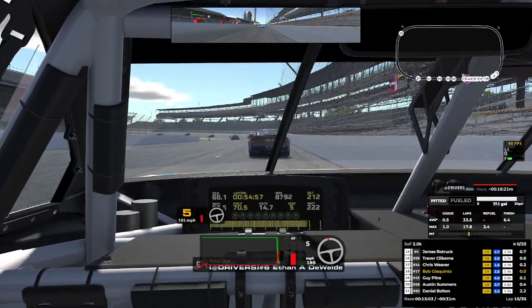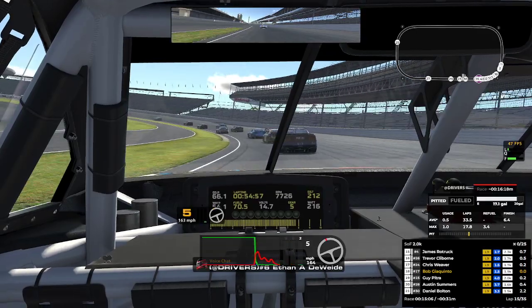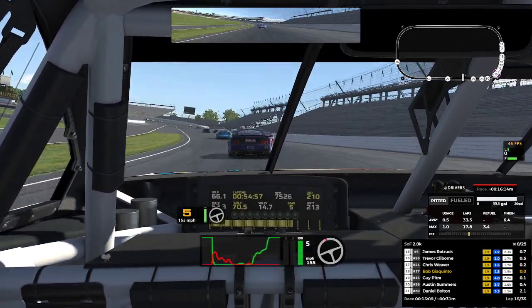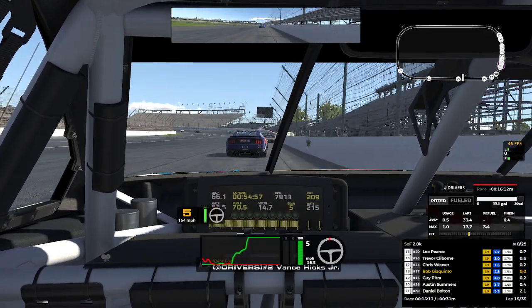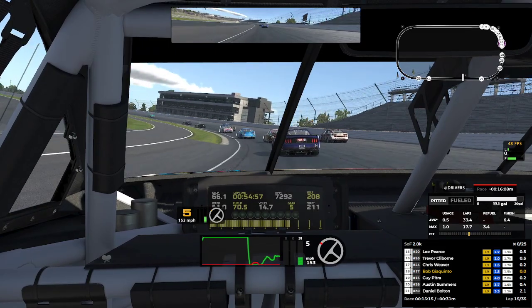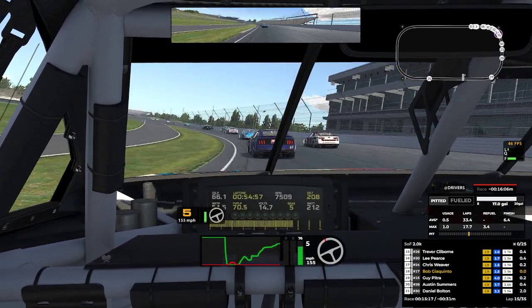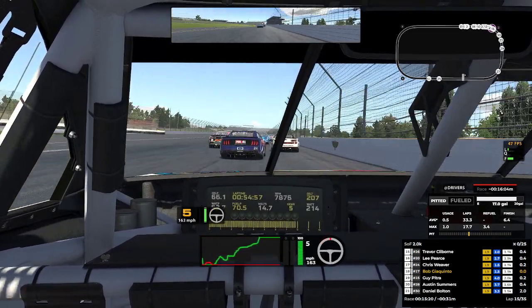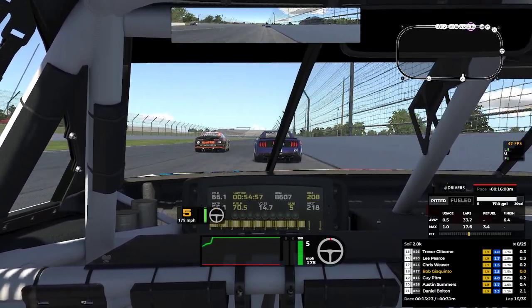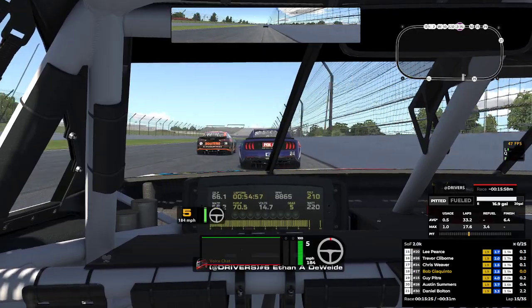When did you do tires on that last stop? 18th. That was a 54.57. Guys, it's all on the inside. Right now, everyone's just kind of stuck on top of each other. Kind of relax.